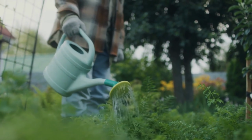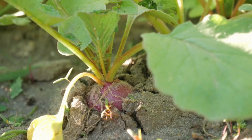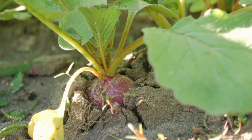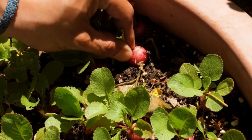First up, radishes. These are the race cars of the garden. You'll see sprouts in just 3 days, and they're ready to harvest in 20-25 days. Just scatter seeds 1/4 inch deep in loose soil, keep them moist, and boom, you'll have crunchy, peppery radishes before you know it. Perfect for impatient gardeners.